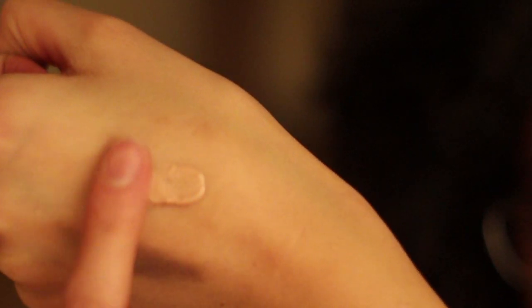So this is the Face of Australia Mineral Therapy Illuminator, and this is the shade Angel Blush, which is almost like a pearly pinky rose gold color. It's a little bit more orangey bronze than it is necessarily silver pink, and I just wanted to switch things up. Now there was a ton in here. I honestly don't know when I'm ever going to run out of this, but it's just a beautiful color.